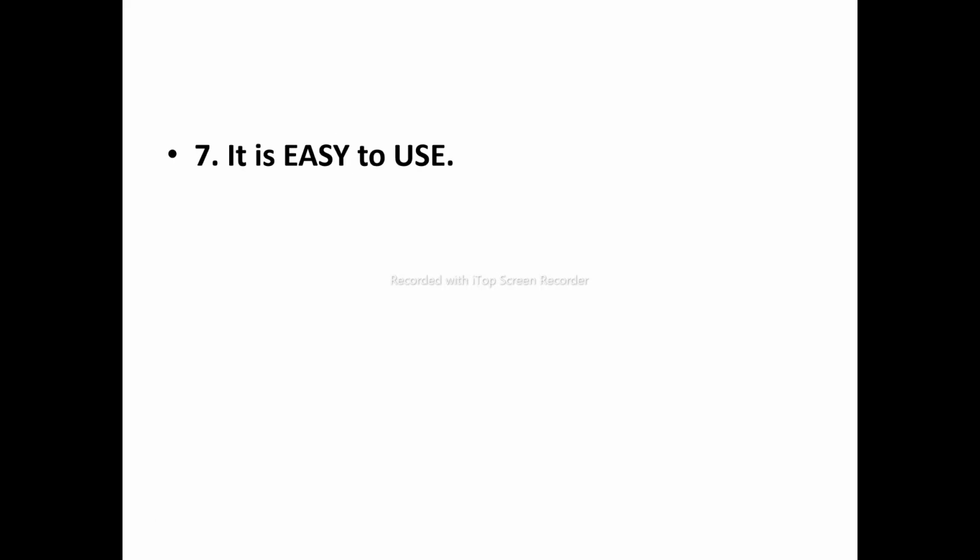Number seven, it is easy to use. Slot appointment booking app is very easy to use. So you don't need knowledge about coding or to be a web programmer to create that highly converting, beautiful and stunning booking page for your business. Anybody can make use of Slot appointment booking app to easily create that booking page and book services for your business without stress.